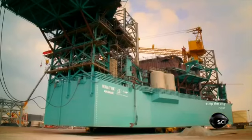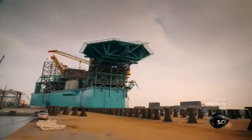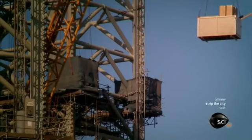A rig like this costs $165 million to build, and we can have up to 1,000 people working on it at any one time. Such a big investment is only worth it because the returns out here are immense. The Arabian Gulf holds over half a trillion barrels of oil, the bulk of our planet's known oil reserves.